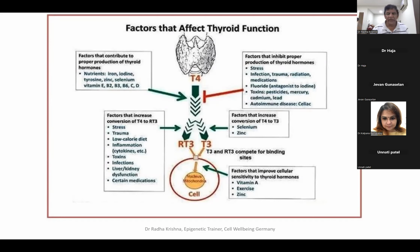Okay, then you can also find factors that increase the conversion of T4 to T3. That is why when you see an S5 test, you see a selenium and zinc deficiency along with your TSH, T3, T4. That means basically this person is hypothyroid or Hashimoto's. So if you see on the lower part, factors that improve cellular sensitivity of thyroid are vitamin A, exercise, zinc.